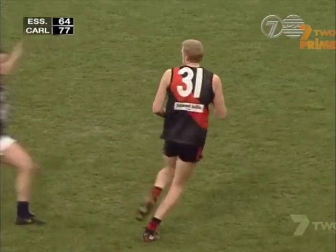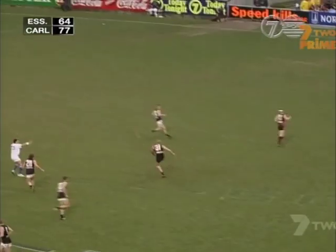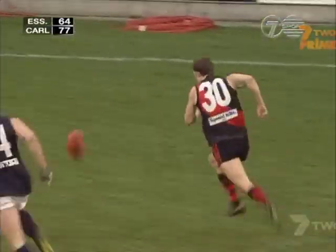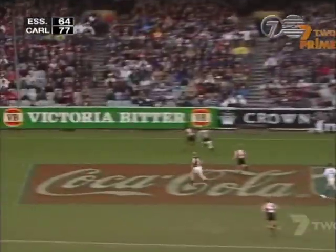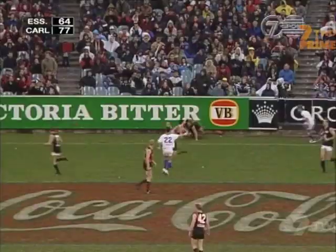But here come the Blues again through Hume, and he hangs his head after giving that one up to Fletcher. Fletcher across the ground to the southern stand side. Just to 13 points the margin, and with still 8 minutes to go, a game which had looked Carlton's is alive still.